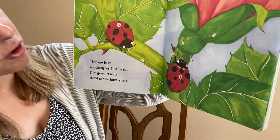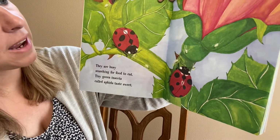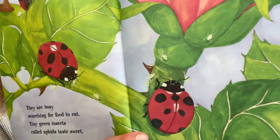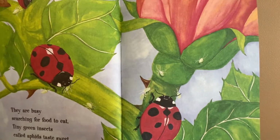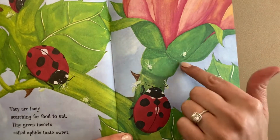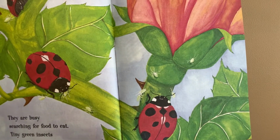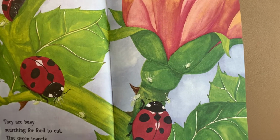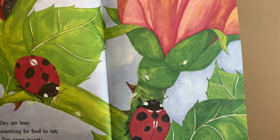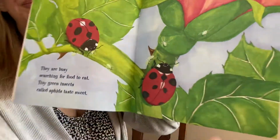They are busy searching for food to eat. Tiny green insects called aphids taste sweet. I'll let you look really closely in the picture. Can you see the aphids? This picture is zoomed in, but you can see these are aphids. You can actually see them on our plants, but they're very tiny, like the size of a pinhead. And that is what the ladybugs are eating. They are bad for plants. So ladybugs are good for plants.